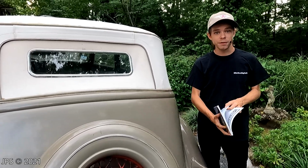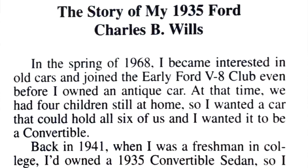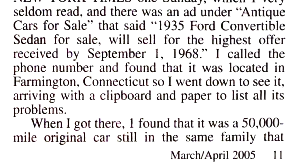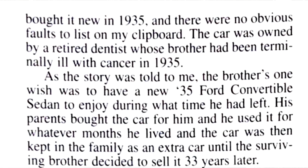When he got there, he found that the car had about 50,000 original miles, and that the people who currently had it were the original owners who bought it in 1935. They purchased it for a particular family member who always had wanted a 1935 Ford convertible. That family member had passed away, unfortunately, but the family kept the vehicle and used it as a family car until deciding to sell it in 1968.